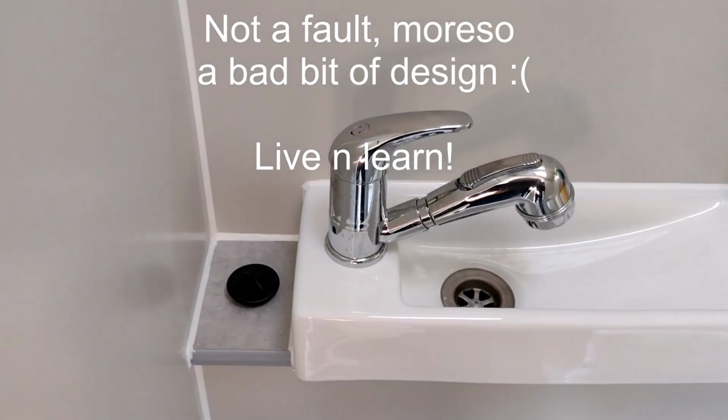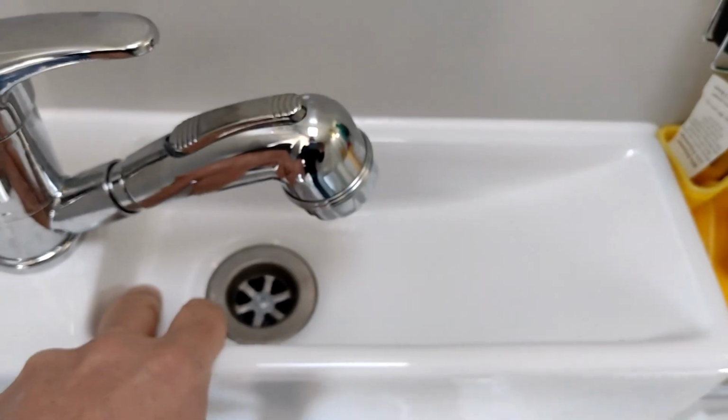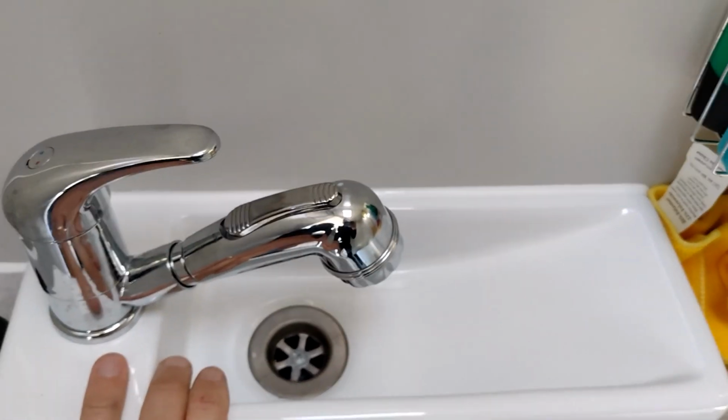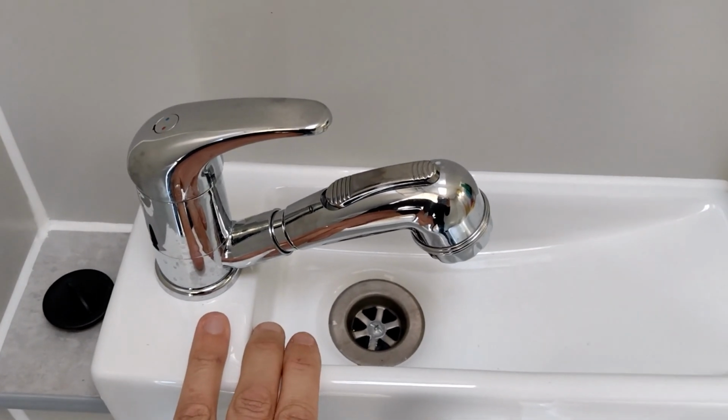The only design fault we've got in the van, which Mel wouldn't even comment on, but I think we could have done better, is when we're washing or cleaning our teeth in here, there's not a lot of room to spit into the sink or whatever. The tap gets in the way. In hindsight, if I saw somebody else say this, I would do it, but a bit late now.